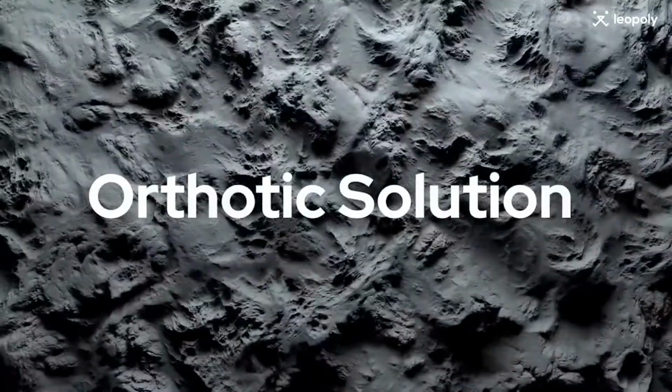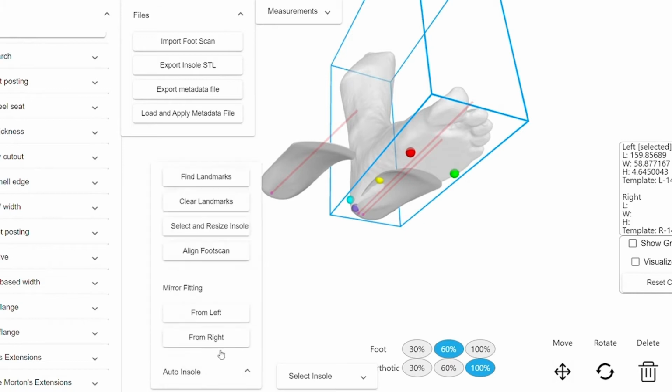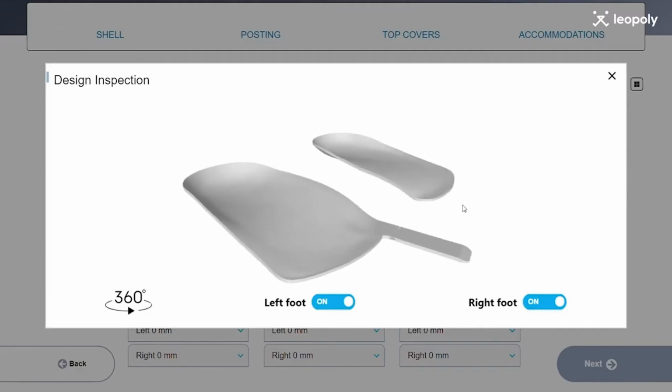This is why HP uses LeoShape for their orthotic solution called Arise, which enables podiatrists to deliver quality 3D printed custom foot orthotics to their patients.